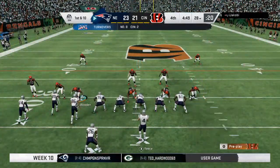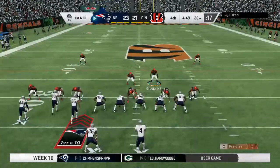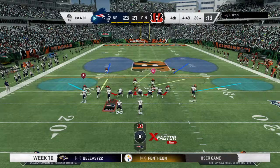The Pats at the line, ready to go. And they had 3 points last time, but they didn't want 3 points because they were well within range of scoring a touchdown. We'll see if they can do better now.